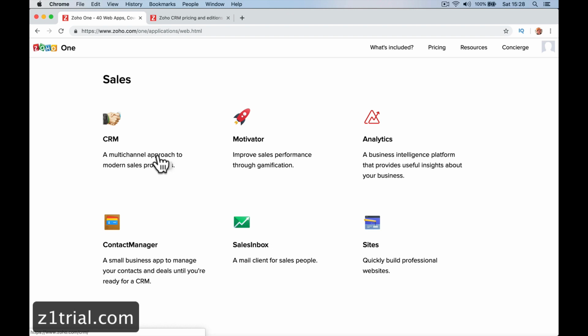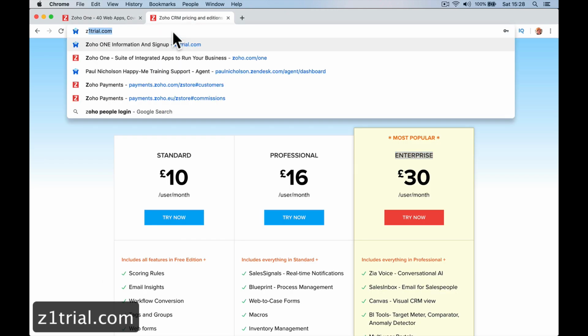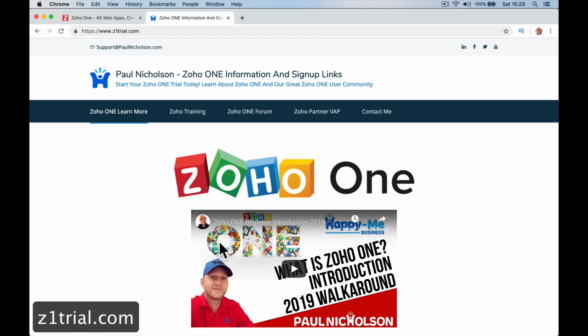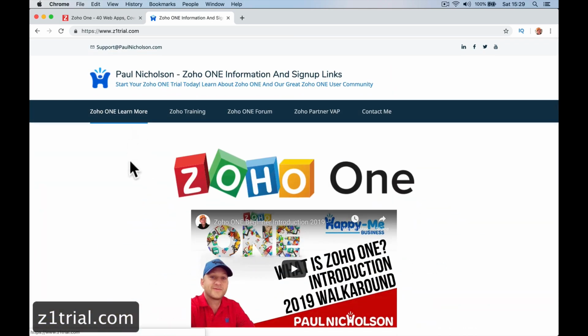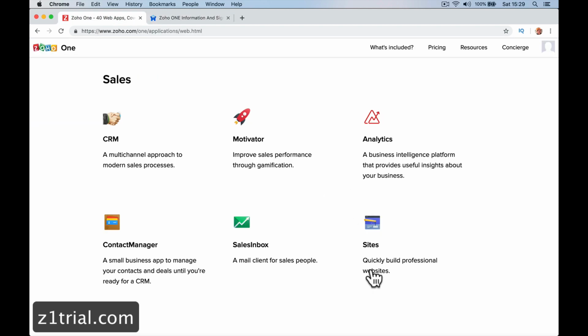This is the sales part of your CRM, the funnel. Then Sites, you can create a website. If you go to Z1 Trial, this is created within Zoho Sites. So I've created this website on my subscription through Zoho Sites. So it's a website builder.